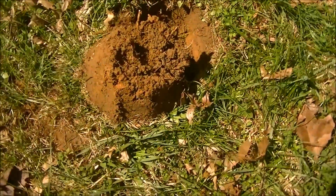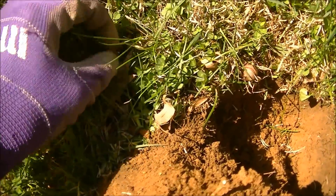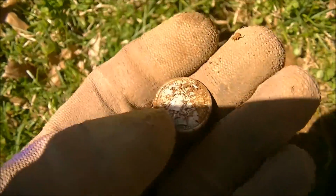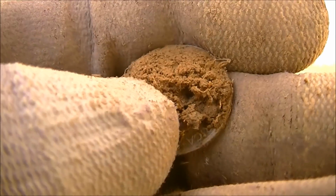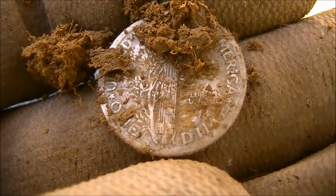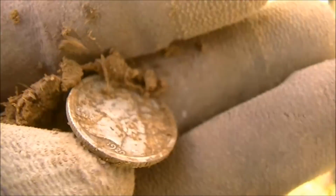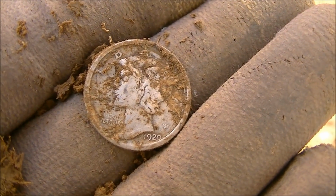All right, Jerry's on the board here. He got a nice signal, and I checked it. It was going between penny and dime. The house wasn't built until 1935, but a lot of the coins dropped here are the earlier ones. Let's try to see if I can get it in view here. It's a beautiful 1920. I can see the date on it there. No mint mark. Decent detail though. That's a beauty right there. 1920. 99 years old. Sweet find, Jerry.